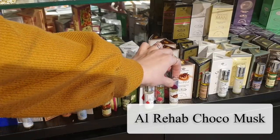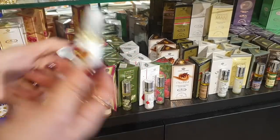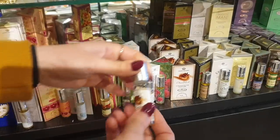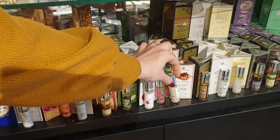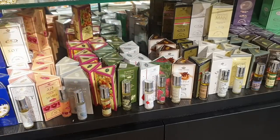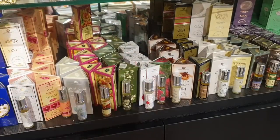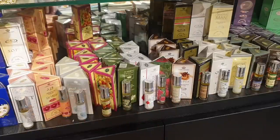This is Choco Musk. This would probably be my favorite oil, and it smells like chocolate. Delicious chocolate. And they have a few here actually. I only have it in the mini purse spray. I don't have the oil anymore because I gave them as gifts. But I do know that some of these ones are really, really good and long lasting.